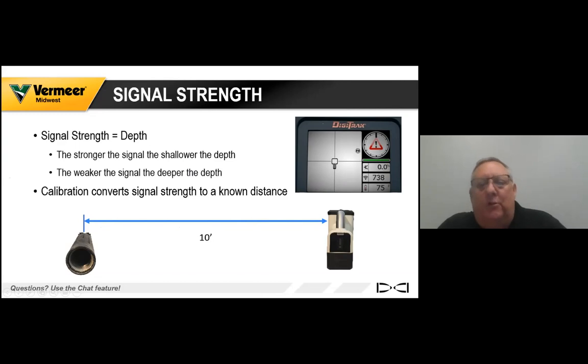Typically, a Falcon transmitter is right around 700, 710 signal strength. So let's say that I'm drilling along and I can't get a depth reading. Well, if I know my signal strength is about 700 points, I know I'm pretty close to 10 feet deep.